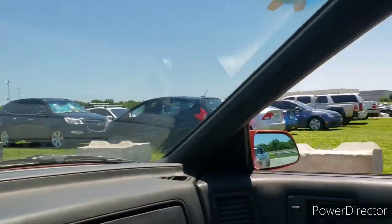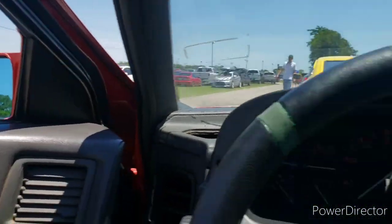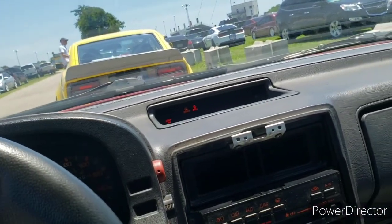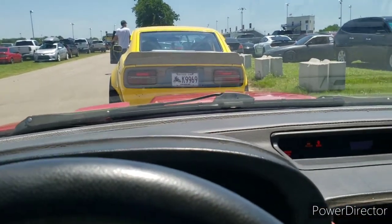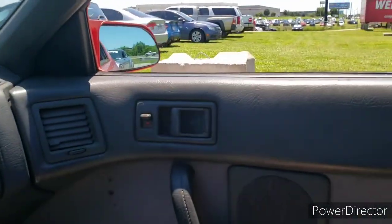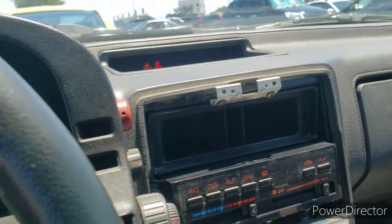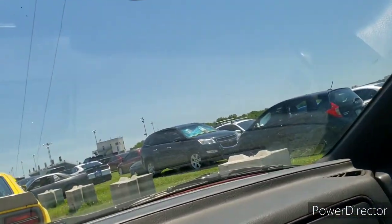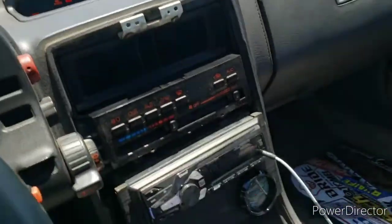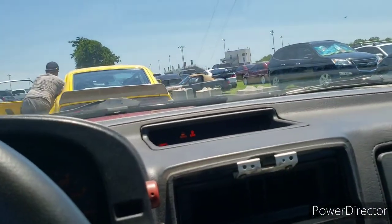We have finally arrived at the gates. Probably at least an hour from the video. They got an LS powered 240Z in front of us. And then behind us is a nice S2K with a Speed Hunter banner on it. But line's still moving pretty slow, so I won't keep it filming.